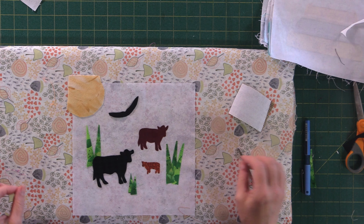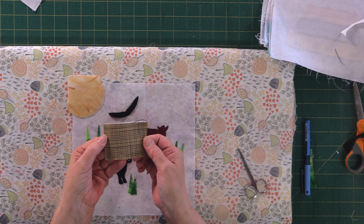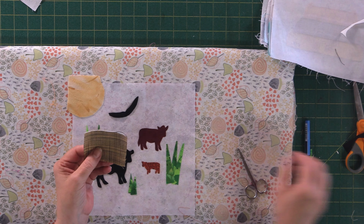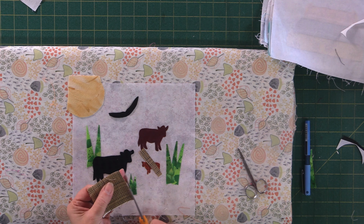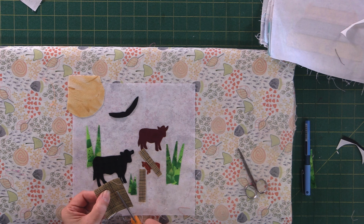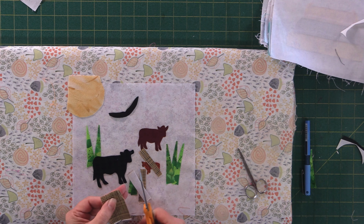Put that there. And then we have our little fence to build. So I just used some brown and black. It's just got tiny little stripes, almost like a little checkered pattern sort of thing. And I cut off, I'd say maybe a quarter of an inch, a half an inch, a couple little posts to represent them being inside the fence line. Represent the posts as well. I did 5, so 3 in the front and then 1 on either side. And I thought that would look okay.